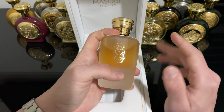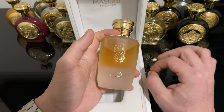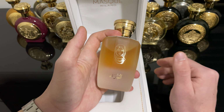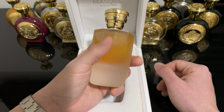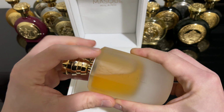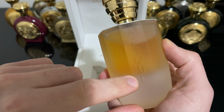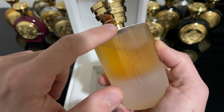Like I said, this one's marketed towards women, leans a bit more feminine, but totally unisex. Both men and women can wear this. It works perfectly on a man or on a woman. Pure luxury. I don't know if you can see, but another detail on the bottle here, Masque. Very cool.